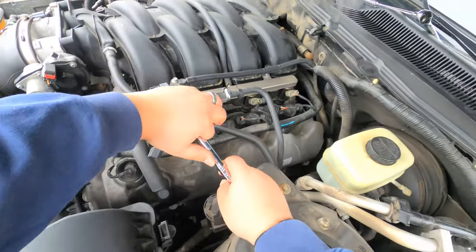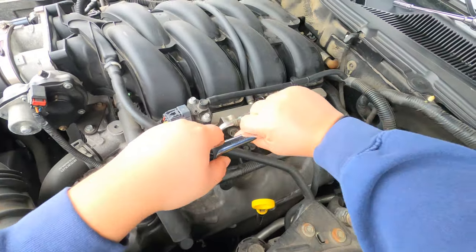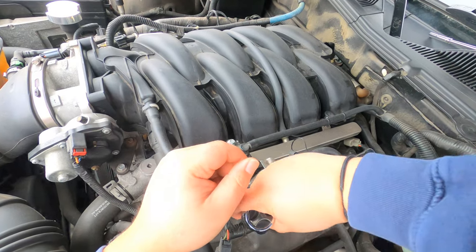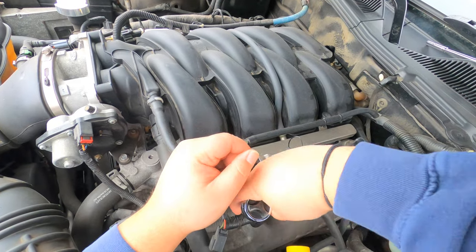And let's go ahead and make sure that this socket, there we go. So we grabbed the spark plug there, and now I'm just gonna gently, it's bound there pretty tight. I'm trying to crack it. Oh, there we go, we cracked it. Okay, and now we just kind of gotta get it out. So it was on there pretty tight.